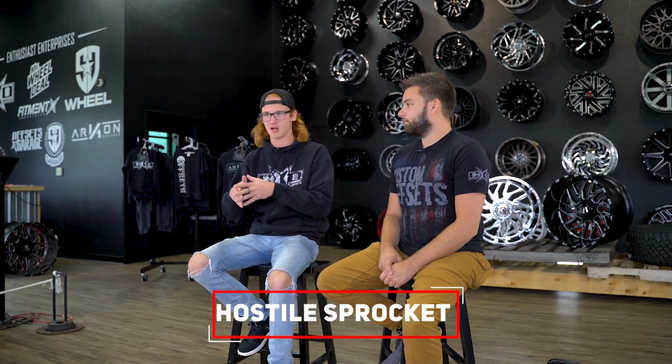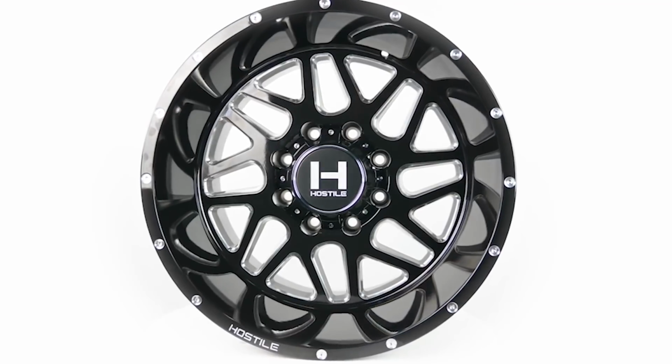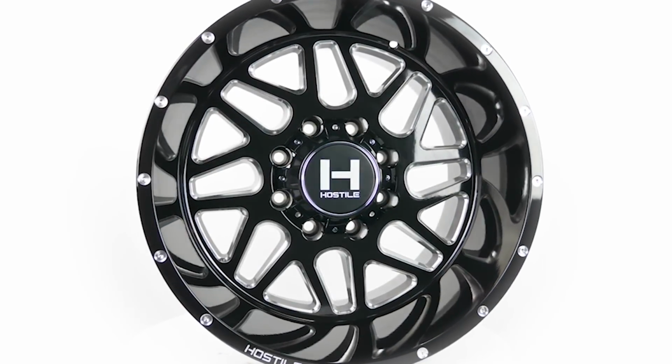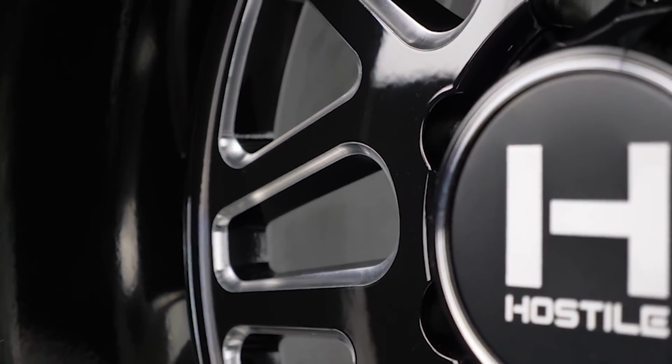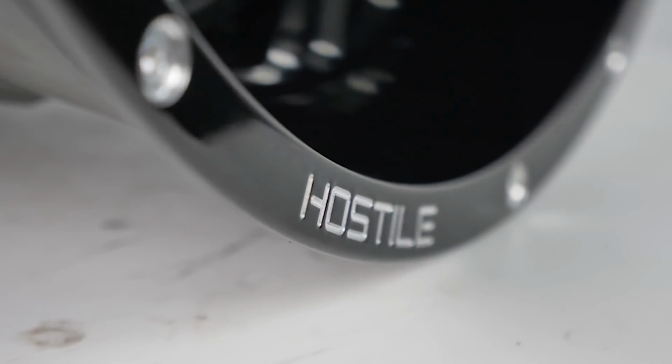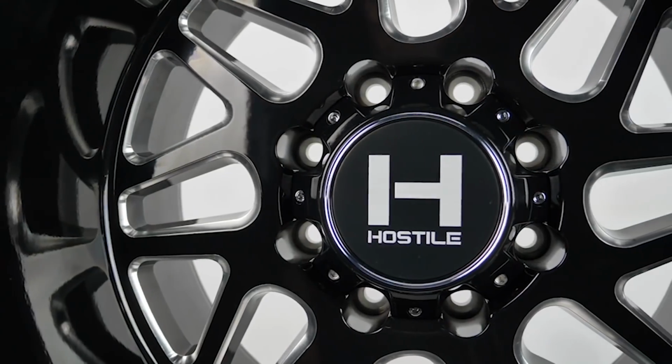So jumping back to cast wheels, the next one up that we'd say was probably one of the big influential ones was the Hostile Sprocket. And Hostile as a company as a whole, essentially. A lot of what they did was come up with designs that were very unique, very new, and completely their own. You can look at that wheel and just know that that's a Hostile wheel. And that in itself kind of set them apart. They priced themselves higher. They held a higher end feel to their brand, I would say. Yeah, absolutely. And they just had the finishes that they were doing with the wheels, whether it was black or chrome.